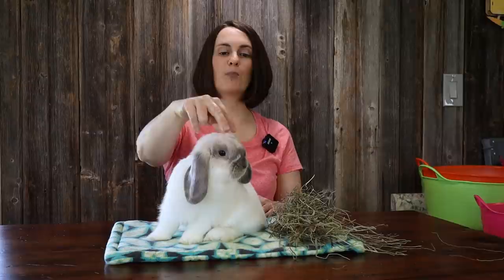You see her longer ears here. And false dwarfs typically have a very narrow brow width, but she doesn't, which is another reason why I like her. She's got a nice massive head and she's got some good mass to her body as well.